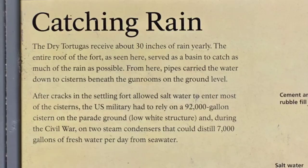What do you see in here? Water dripping down. Oh, like full of water. Oh, that's maybe the rainwater catchment system for fresh water.